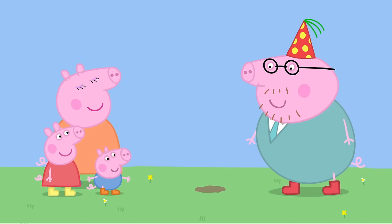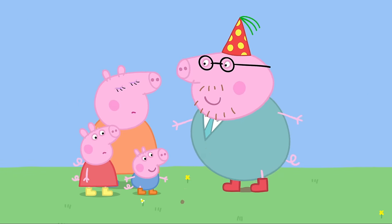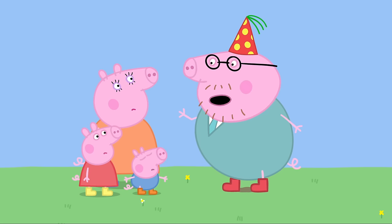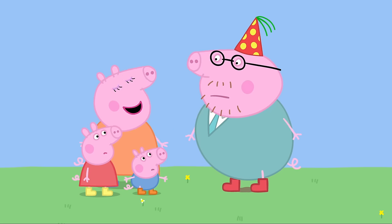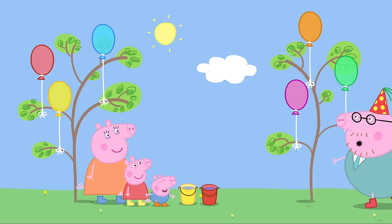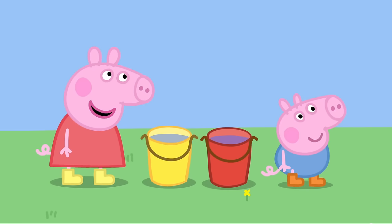Daddy Pig has found a little puddle. Let's see if these boots work. The puddle is a bit too little for Daddy Pig. What I need is a big puddle. Why not try over here, Daddy Pig? Ooh, what's this? It's your special birthday surprise.